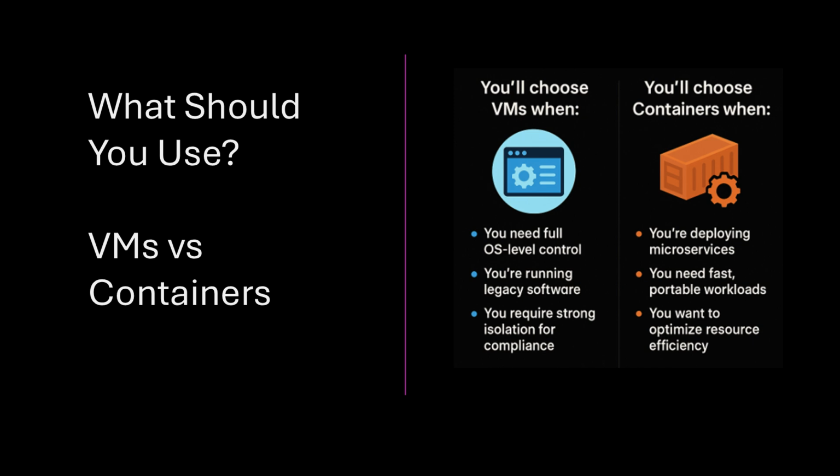When you want to maximize resource efficiency, containers shine. They use far fewer system resources than VMs, allowing you to pack more workloads on the same hardware and reduce operational costs. In real world environments, many organizations actually run containers inside VMs. This hybrid approach gives you the scalability and speed of containers with the added isolation and control of VMs, bringing together the best of both worlds.